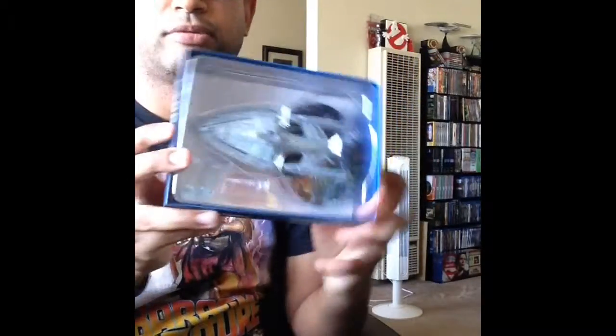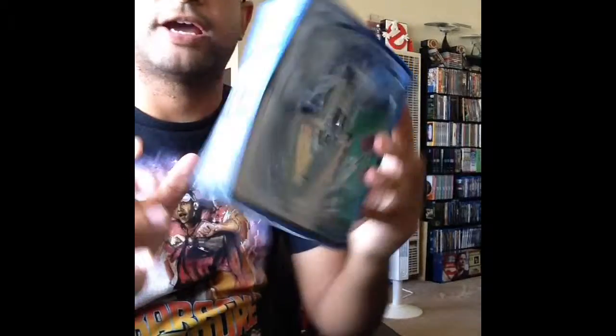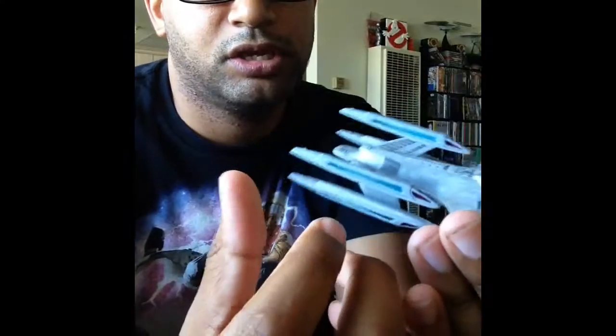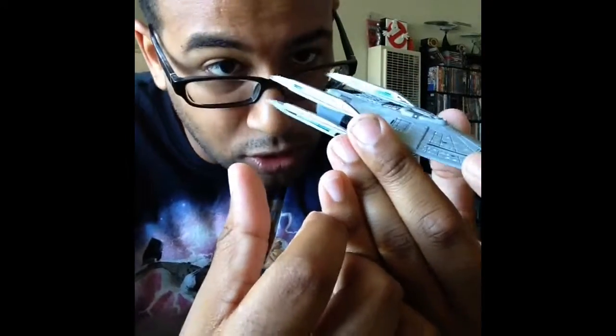Here it is. USS Prometheus, experimental prototype designed for deep space tactical assignments. Let's open this thing up. These came kind of early this time. Wow. First impressions: this thing is really, really cool.